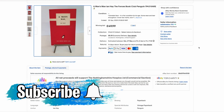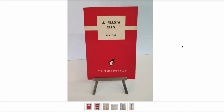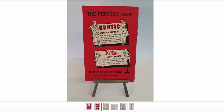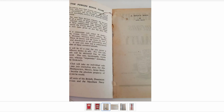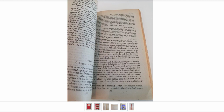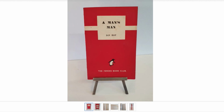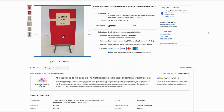So this time we're going to be having a look at recent eBay sales for vintage paperbacks in spring 2023, and we start off with this one here, A Man's Man. This is a rare Forces book club title, published by Penguin during the war and sent out to armed forces overseas. Very, very scarce. There's 120 different ones, and this one actually is one of the more common ones. It does turn out, but a beautiful copy nonetheless, and £50 for that one, which wasn't too bad at all.